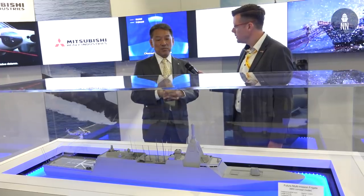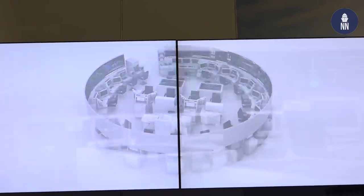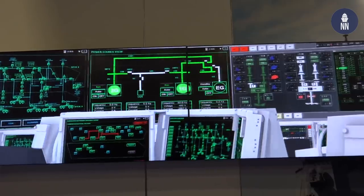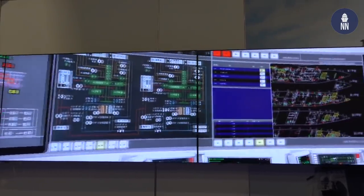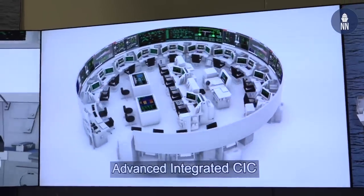So we propose a 360 degree circular CIC, so they can do anything in CIC other than combat management. They can do machinery and electric plant control, damage control, EXCOM controls, and so on.